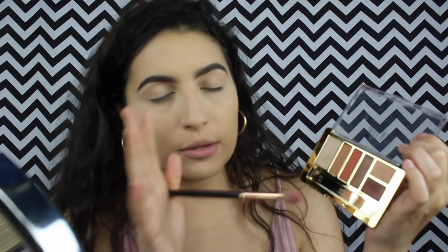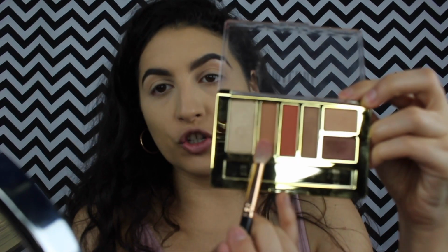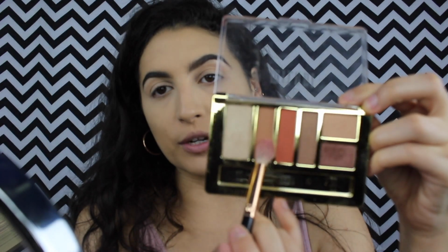I'm gonna use this Milani palette in the color Earthy Elements. It has really nice oranges and tans, but I wish it had a matte brown, because these four are shimmer shades. These are the only two mattes. So that's the only thing that I really didn't love about this palette, but the palette does perform really well. So I'm gonna be going into this shade right here. This is gonna be my transition shade.